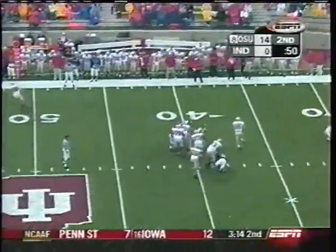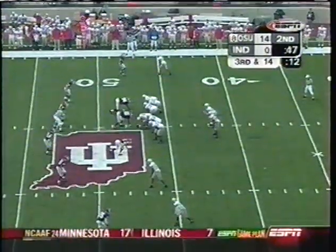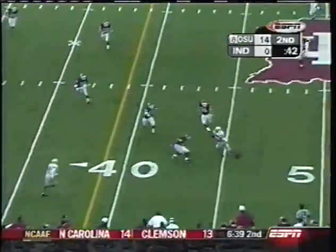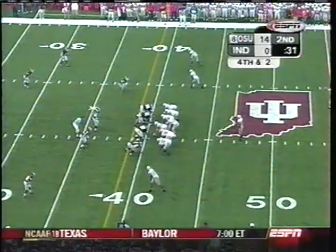2nd down and long. Krenzel under heat. Incomplete. It's time to let the big dogs eat. And the puppies too. Krenzel's going to have time because Indiana is only in a 3-man rush right now. That time completes it underneath. Ross brought down shy of the 40, about 2 yards short of the 1st. 4th down and 2.